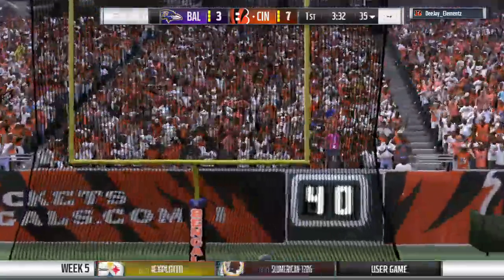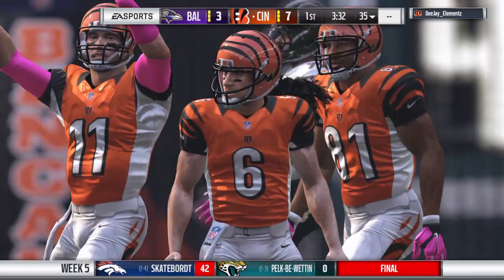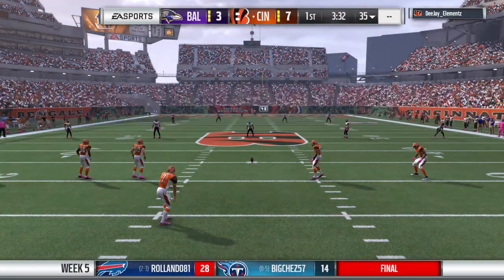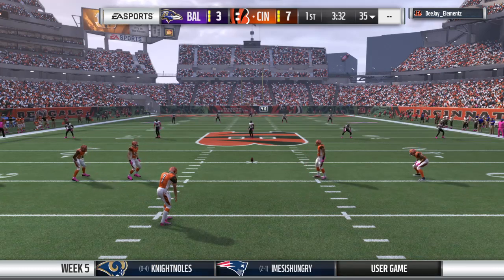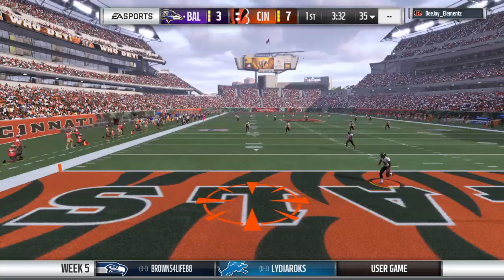I know this is going to sound strange, but oftentimes defenses call for this type of play in this situation. Offense is pinned back near their own goal line. They tell them, be aggressive, go for the football, create a score. That's exactly what they did. So here's the kickoff now as they'll get it again following that fumble return for a score.